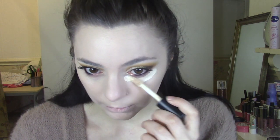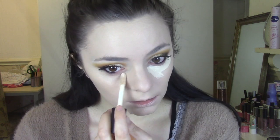So I'm going to use a little bit of e.l.f. camo, and I'm going to pop that under my eyes. You can really kind of see the contrast in colour there. I don't normally put that much on. I don't know why I've done that. Guess we just really want coverage under the eyes.